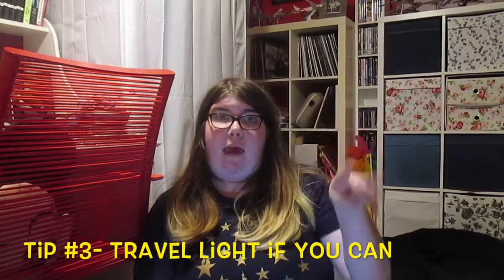My third tip is to travel light if you can. This is probably better if you're travelling to London for a few days to a week, because if you travel light you can save space for all the souvenirs that you buy in the city. And it's also easier when you're travelling through the airport, as you don't have to go through all the fuss when going through baggage control.